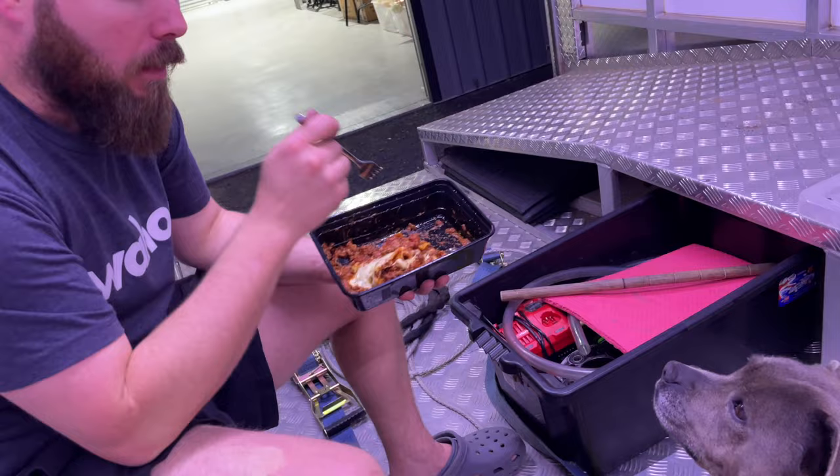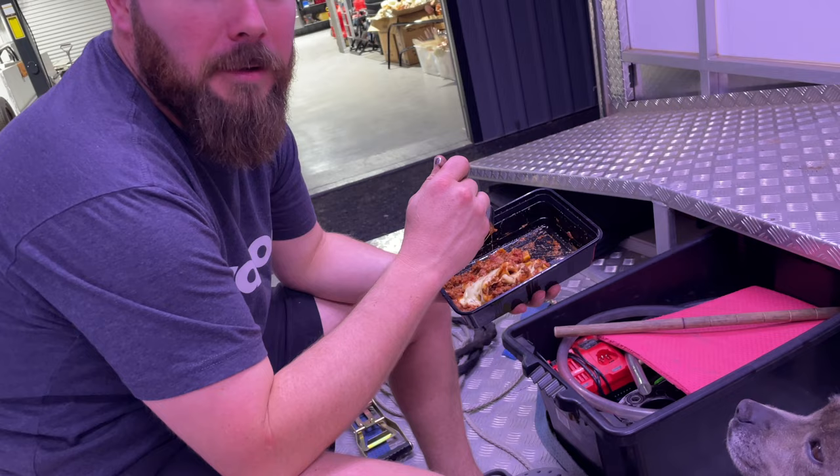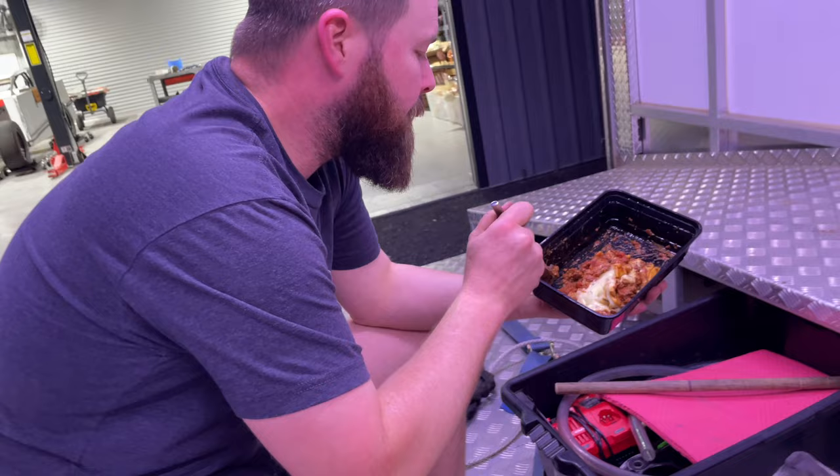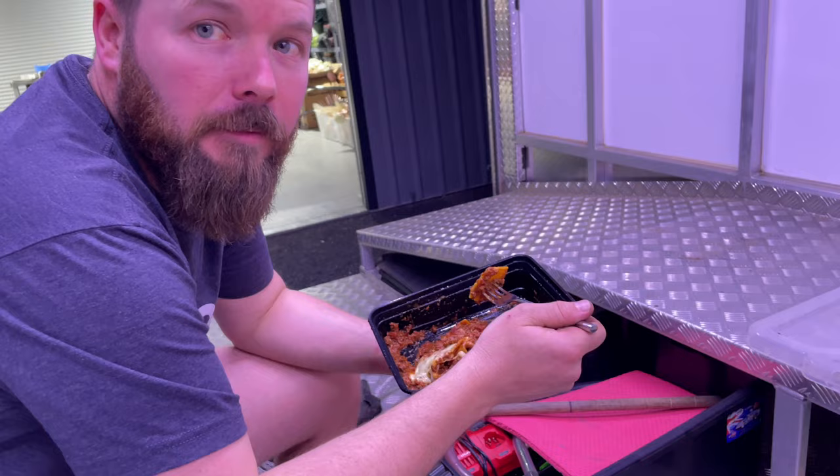Mm-hmm. And then I've put the GoPros on charge. All the important stuff. The race car doesn't run yet, but we get all the important stuff. Got to keep the people at home happy. Yeah, don't know about the race car. Who knows? That's all right. We'll figure it out. Take them off.